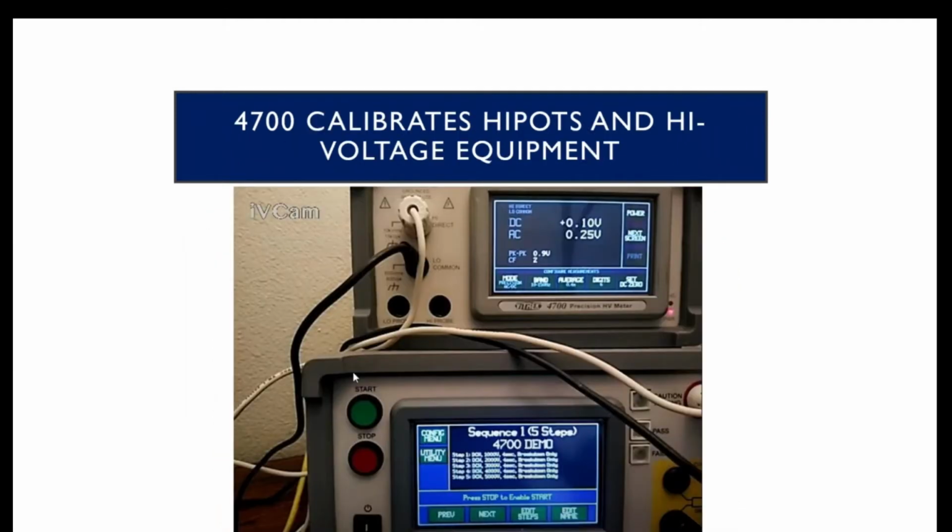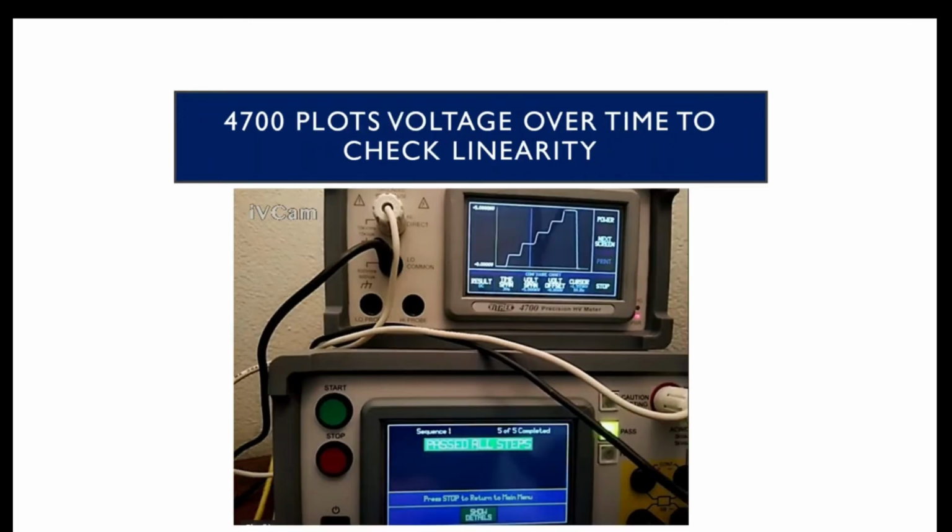Same thing for high pots and high voltage equipment. So here's an example of us using the meter with a high pot. And again, it's able to do both. One thing I haven't shown you on the meter is if you look at that top display, you will see that it has a stair state pattern. So the meter is also a data logger. If you want to plot your voltage over time, especially if you're looking at linearity and transients, this is not for real fast transients. It's not an oscilloscope, but for slow transients, this would be very good for spotting that.